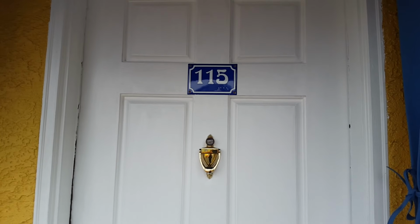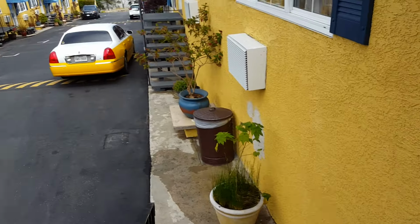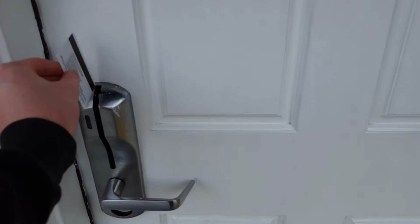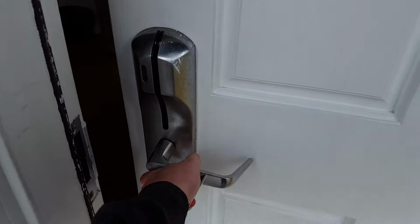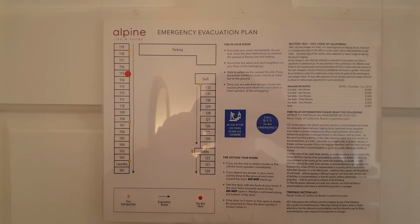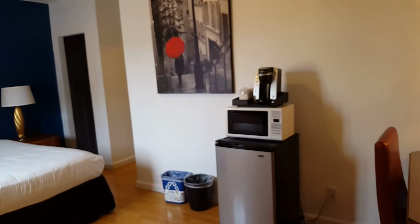Right? At a place called Alpine and Sweets. Up this little hill. I'm gonna do a room tour here. Here's the layout of the facility. Not too bad. Pretty much, there's no amenities here though, just rooms.